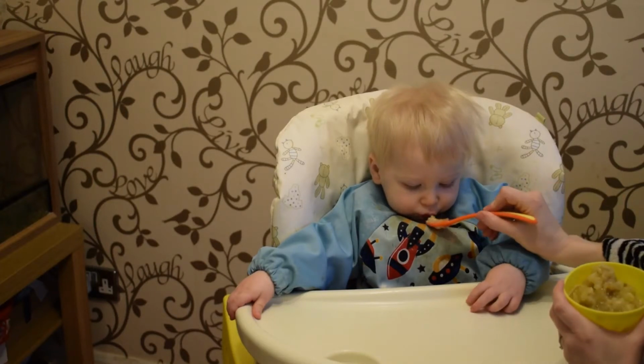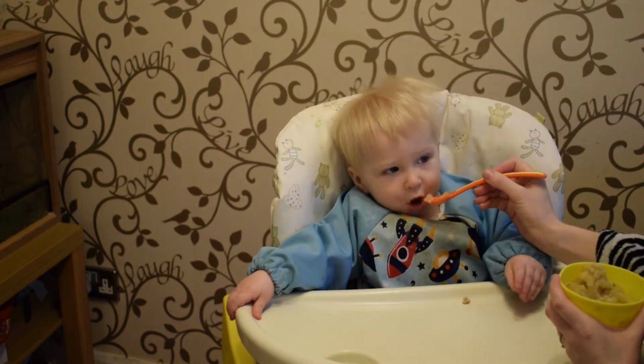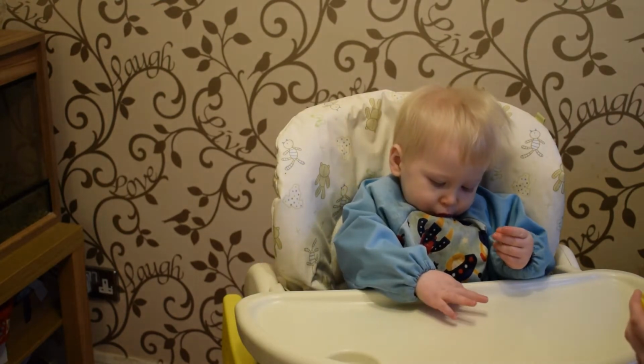After brushing our teeth, we go downstairs and have breakfast. And just like clockwork, he did end up going for a number two, which is great because then I can show you the next nappy that we end up using.